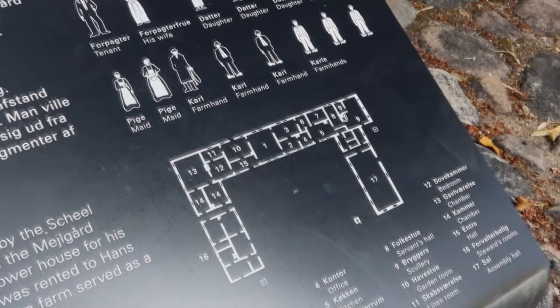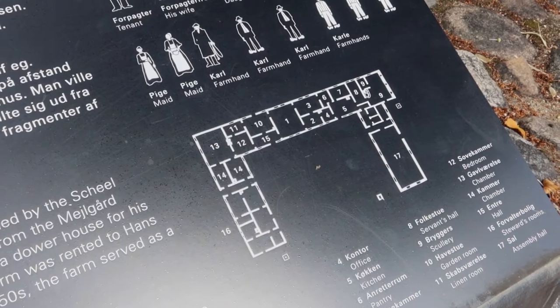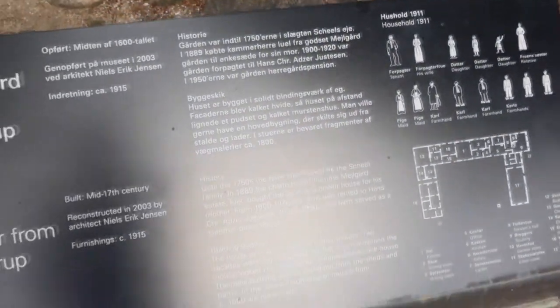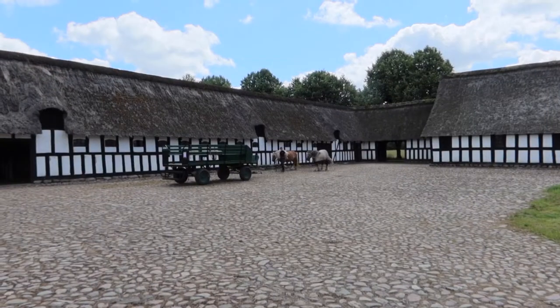And it will also explain to you what each of the rooms in the building are. So you can see this for every single house that's in the Frilands Museum. So if you're looking at them and you're interested, you can find out a little bit more.